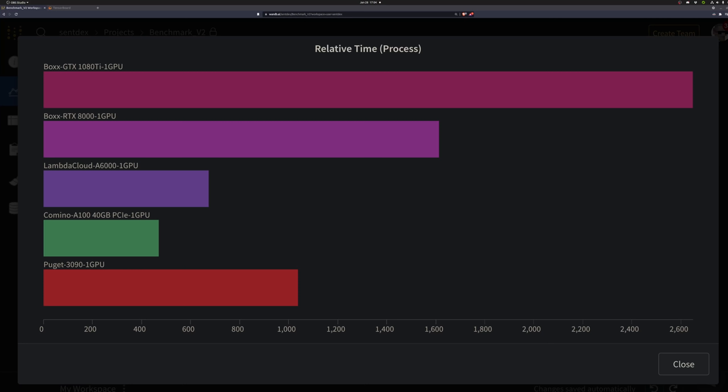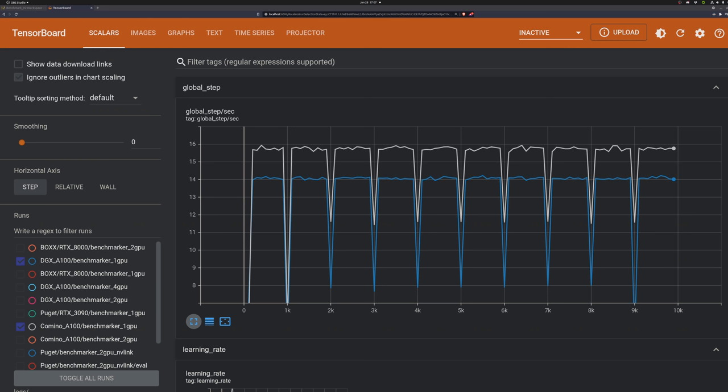So what we can see is the A100 is 5.6 times faster than the 1080 Ti, it's 3.4 times faster than the RTX 8000, about 2.2 times faster than the RTX 3090. So yes, it's fast. One curious result that I found was when I ran the same benchmark on the Comino that I had used to benchmark the DGX station.